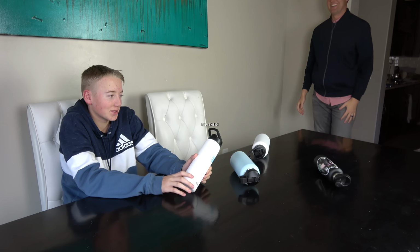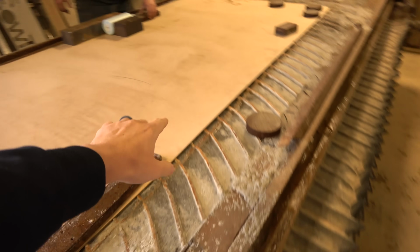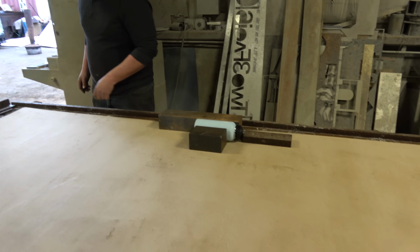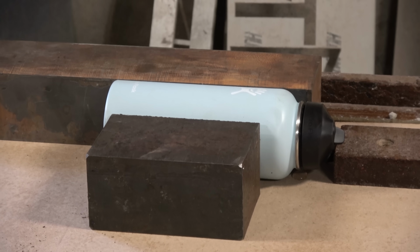Not even close. Welcome to the scrapyard. This is where lots of metal is left over, over 2,000 pounds of metal every single month. These are our friends that have a water jet. There's a whole thing of water underneath, and he's got this nice wood on top of here. And then we put the Hydro Flask there, and it makes sense to put some giant metal blocks on the side of it so it doesn't really move around much.